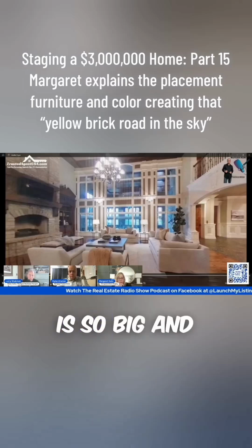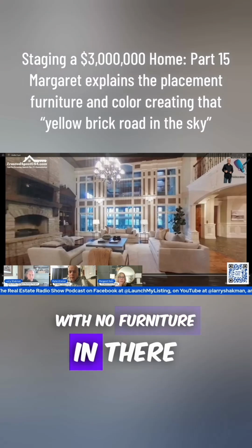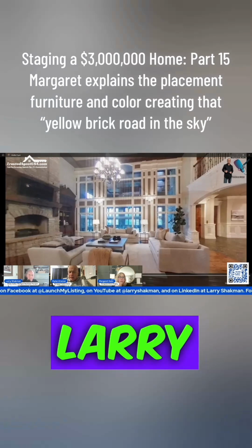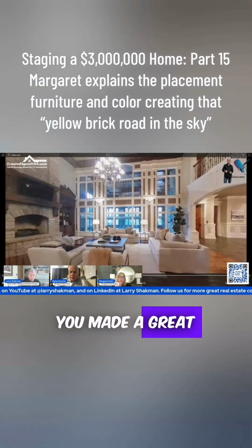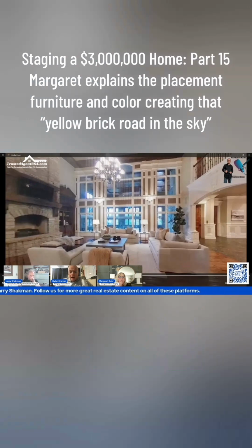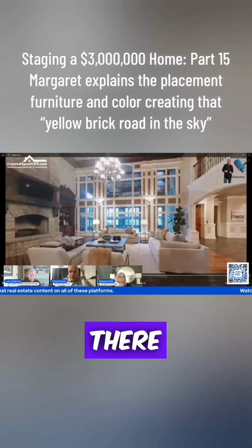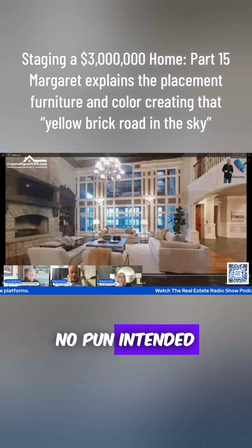It is so big and so huge when you walk in, Dylan, with no furniture in there. I mean, there's an echo in this room. You know, the funny thing, Larry, is I look at the after picture and Margaret, you made a great point about bringing your eye down. The thing I couldn't look away from in the before picture was that TV over the mantle, and you can't even tell it's there. It's an afterthought in the after photo, no pun intended.